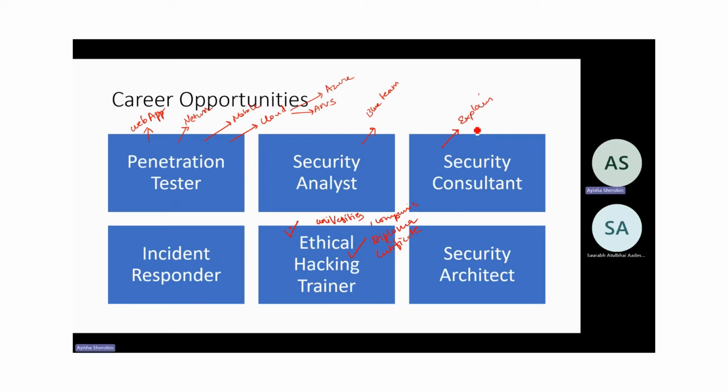Apart from the clients, we have even executives and other people in the company who are not from a cybersecurity or computer background. To explain to them and make them understand, we have such roles called security consultant. They're also called information security officers of the team, of the company.